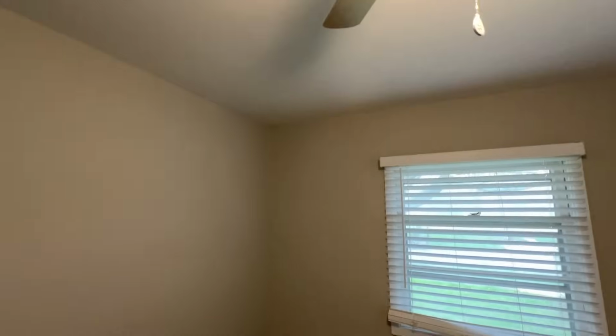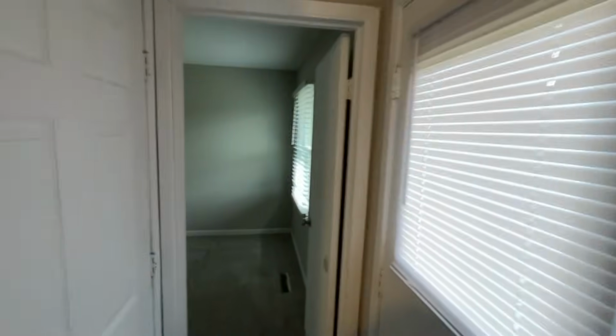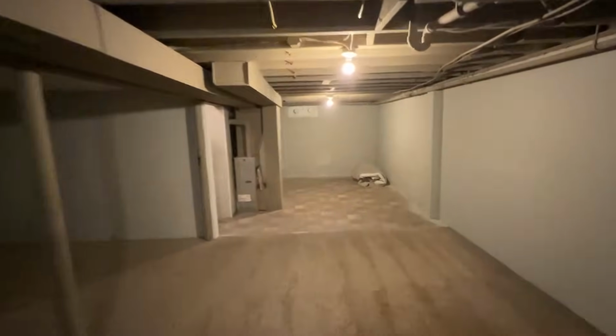All right. Looking good. Now this house also has a basement. So let's go check out the basement. And then we'll talk about the numbers, how much we plan to make on this property. So we put carpet on the steps and carpet in the lower level so that people can leverage and use the basement. So there's new carpet down here. And there's a bathroom down here as well. There it is. Yep. So let's go back upstairs.